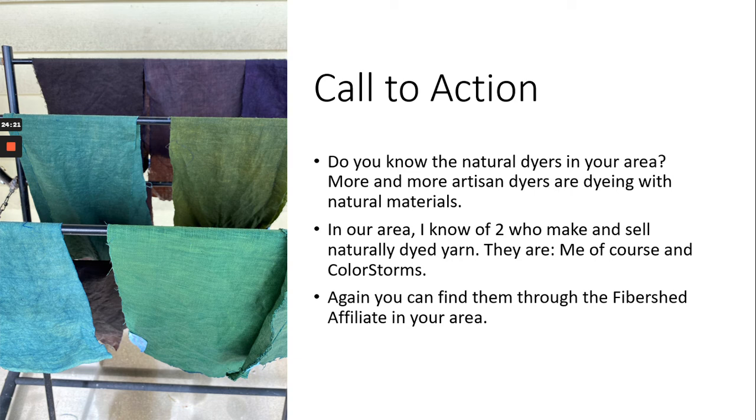And if you are not in my immediate locale, you can go to the fibershed.org website. You can go to the affiliate program, find the Fibershed affiliate that's in your area, and nearly all of the Fibershed affiliates have a map and have a list of resources, and you can start there. If you don't find any dyers that use natural dyes on that affiliate website, call them and ask. That's what they are there for, to bring together producers and makers and to be able to have local fiber, local dye, and local labor to make our local wardrobes.